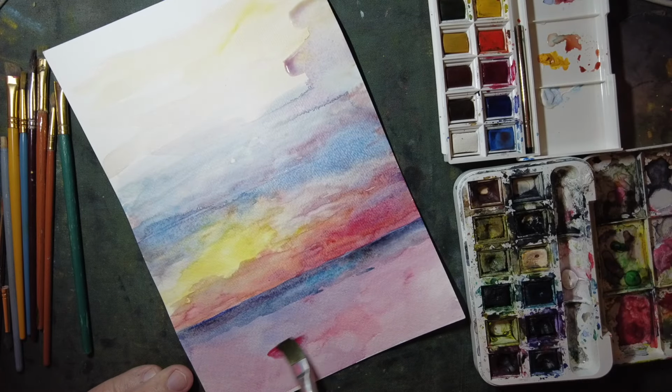I think when I'm at the beach, I'm going to try to do some plein air. I'm not sure how it's going to work with watercolor. Maybe I'll do plein air with gouache, because it doesn't require as much water. You can get it straight out of the tube.